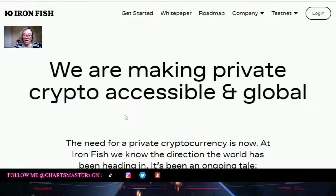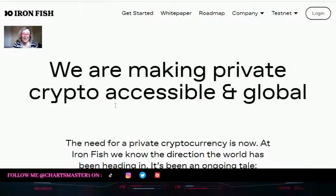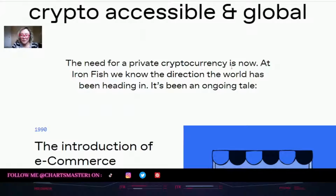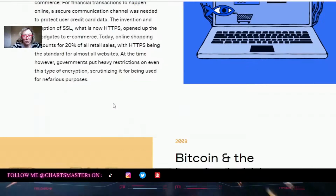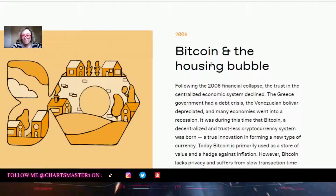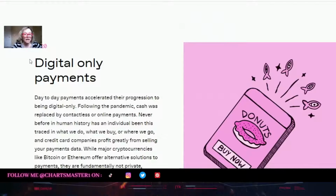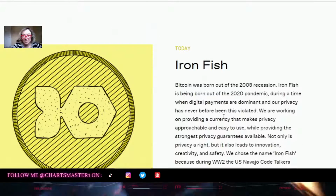So the company, about them. They are making private crypto accessible and global. The need for private crypto is now. At Ironfish, they know the direction the world has been heading, and it's been an ongoing tale. 1990, introduction of e-commerce. 2008, Bitcoin and the housing bubble. A brief timeline they give: digital-only payments, and Ironfish as of today.